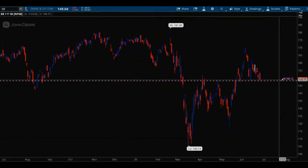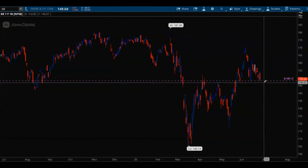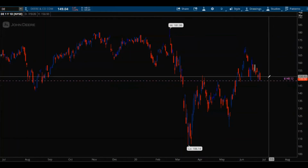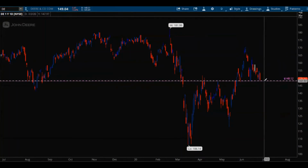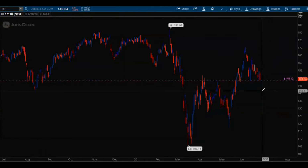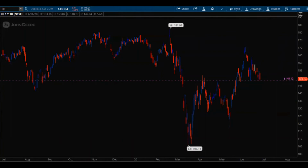So 148.12, again, that's close enough to 148. So if we get a little bit of a dip below that level, I'm not too concerned about jumping in right away. But I want to see this 148 area, see what it does on Monday, whether we open above or below. And we have a trade that we can take in either direction, again, with a low risk entry.